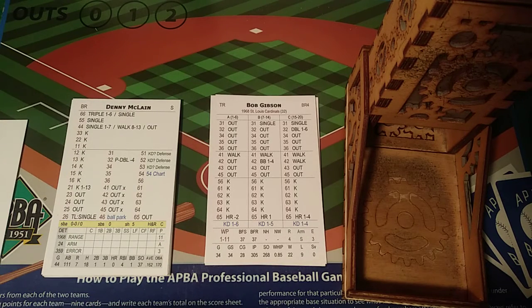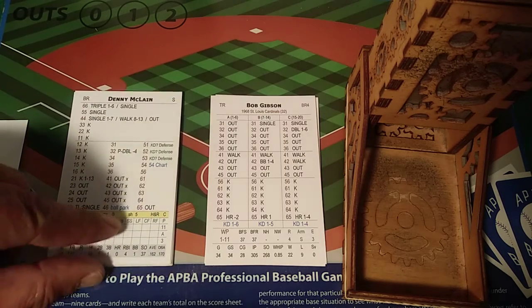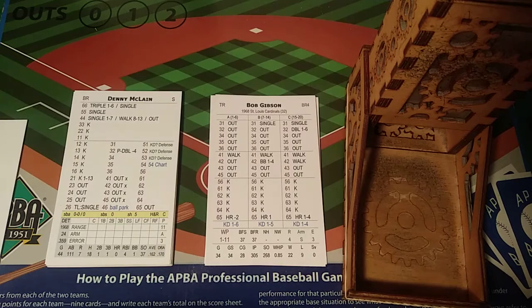McLean is going to bunt. The way bunting works in this game, there's an SH rating down here. That's a sacrifice hit rating. You roll a six-sided die once. If it's a 6, he's out. If it's a 5 or less, he gets the bunt down.